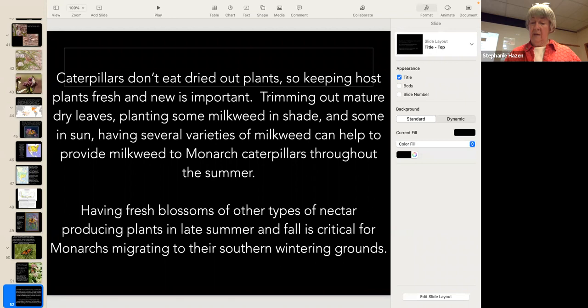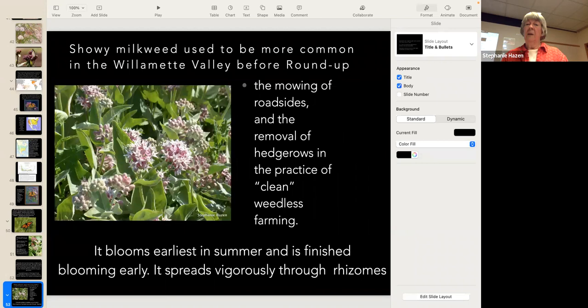Okay, showy milkweed used to be everywhere, but we have clean farming. We farm from pavement to pavement. We don't have hedgerows. We have weedless farming. And so farming practices are partly responsible for the lack of milkweed, and people in backyards need to be aware that they can and should plant it. It's very difficult to get native plants at a nursery for your backyard.